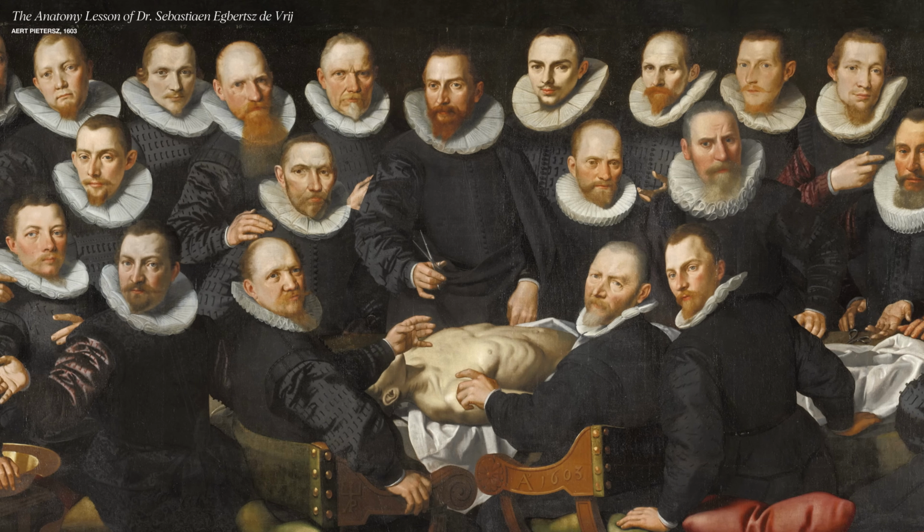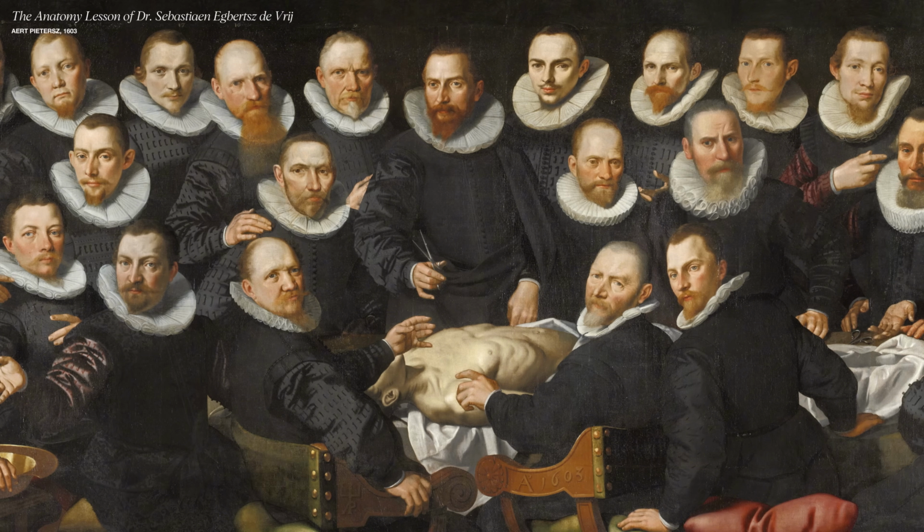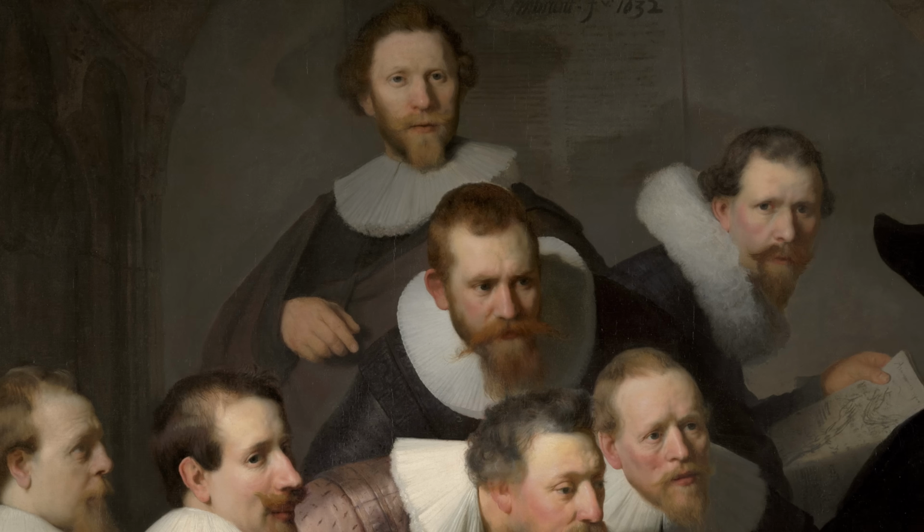That is why almost all the figures look directly toward the viewer, as if posing for a traditional portrait. Meanwhile, the corpse lies almost hidden on the table, which makes it clear that what mattered most to the men portrayed was their own likeness, not the body being studied. With Rembrandt's painting, everything changes.